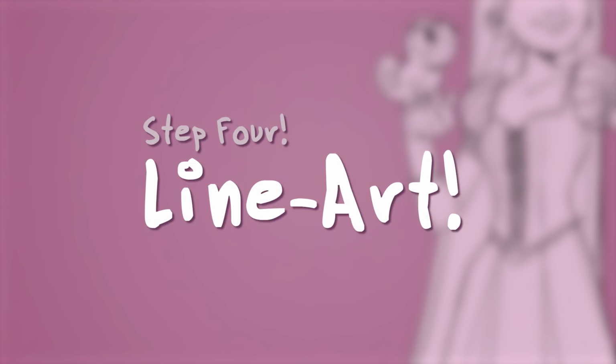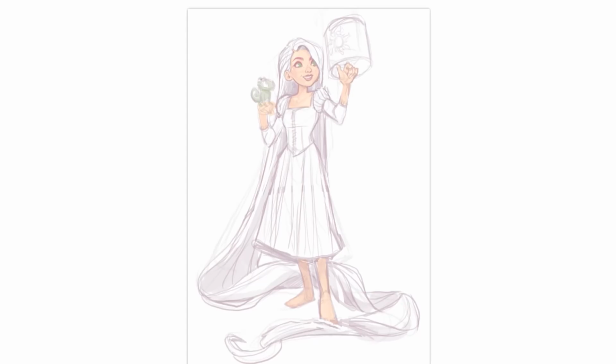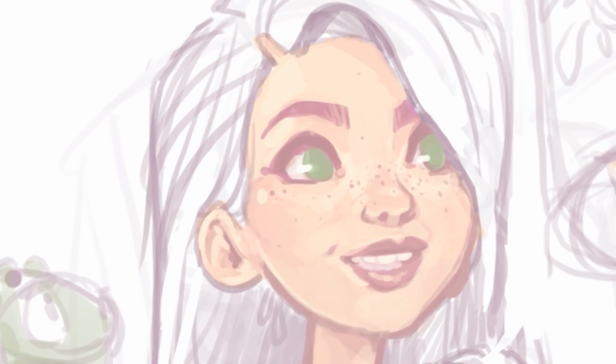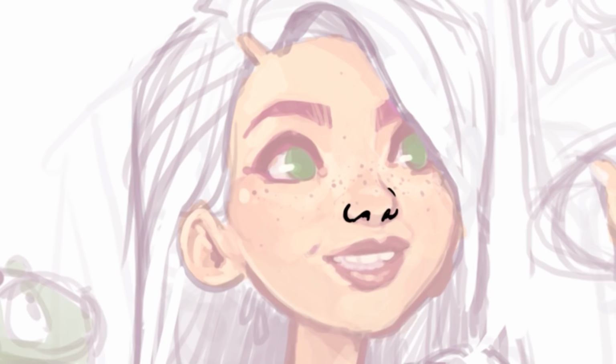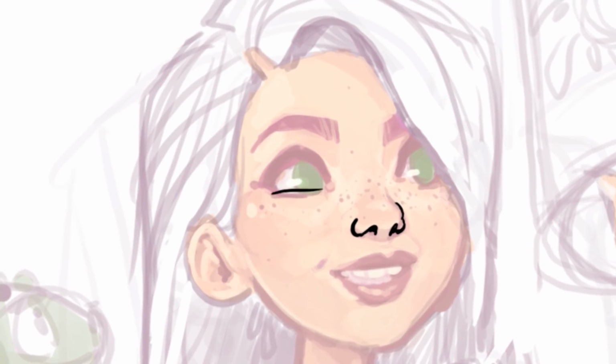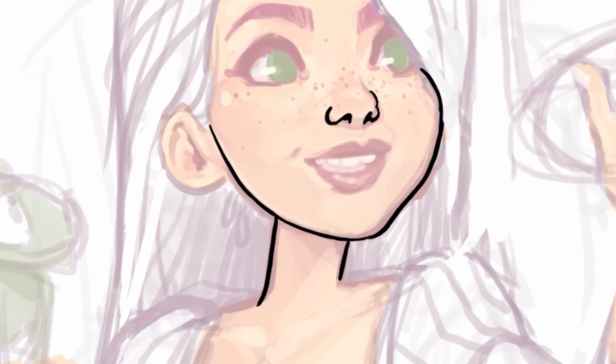So when it came to step 4, which was the line art, I lowered the opacity of all previous layers and started adding in the line art with this newfound knowledge of staring at Rapunzel's face for too long. I went in on the face first so that I wouldn't forget all this stuff, and I really tried my best to make my illustration look like Rapunzel.